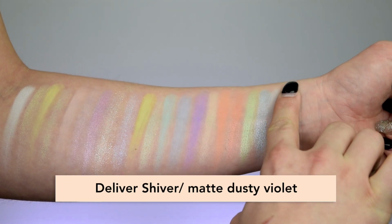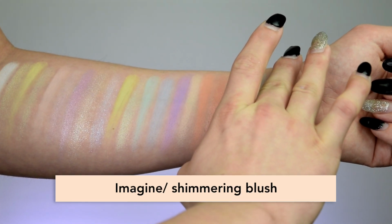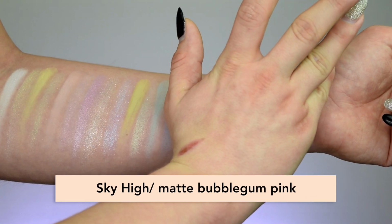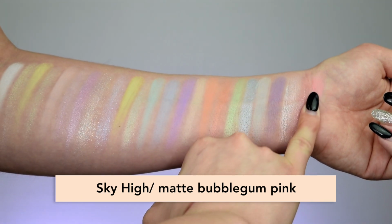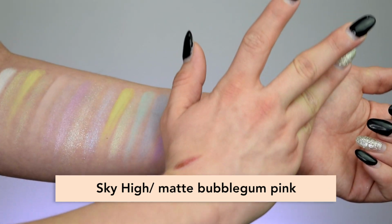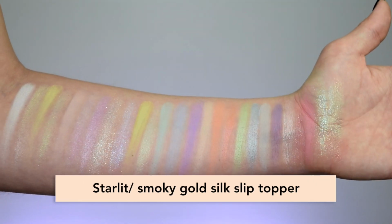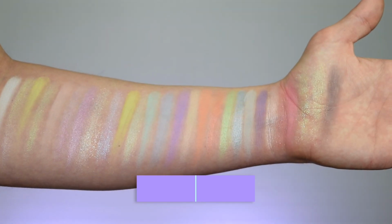then the shade Deliver Shiver, the shade Imagine, Rosy Haze, Sky High, then the shade Mystical, the shade Starlit, the shade Arctic Abyss, and the shade Holothermia.